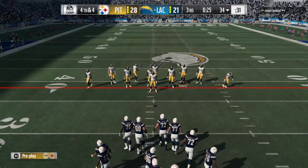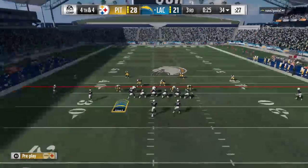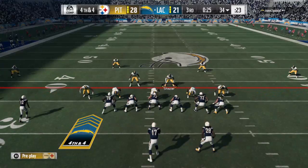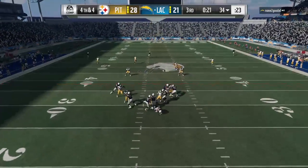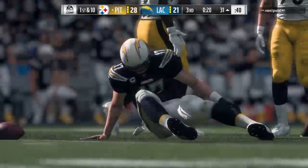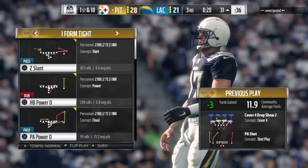NFL teams last year a little under 50% on fourth down conversions. This is a bit tougher. 4th and 4. They're indeed going for it. It's Rivers. And the Steeler pressure too much here. He's going to go down. Stephon Tuitt able to collapse the pocket and drop him for a loss of 3.